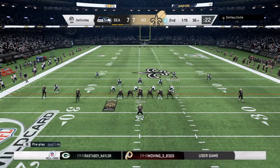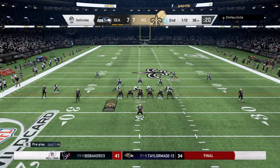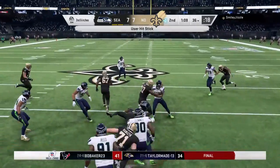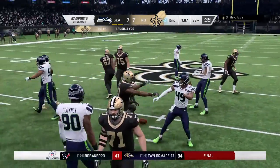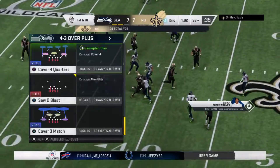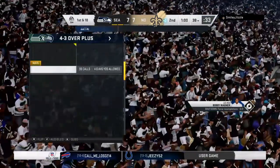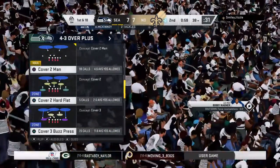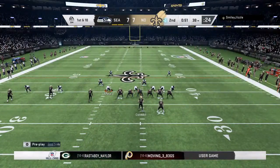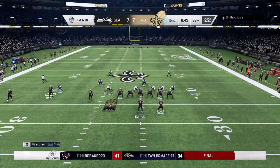Watch 54. It's coming this way. Here we go. They get this to Smith on the jet sweep, and he'll be brought down shy of the 40 at the 38-yard line. They'll get 3 as the drive continues. It's a 1st down. Even though positive yardage was gained on that play, I think the defense has to be happy. Obviously, they were prepared for some trick plays coming into the game, and they looked very aware that those could happen on any given down.